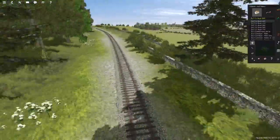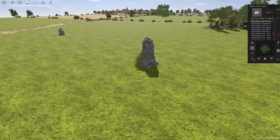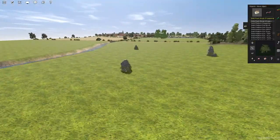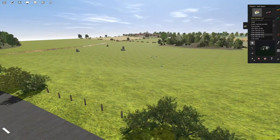Now I've decided to place a few more bushes along this dry stone wall, because it just felt a bit bare. And I think it looks quite nice. Don't mind me just placing some Easter eggs there. No worries, no. Everything's fine. Don't worry about it. Okay. And we're actually getting close to the end of the time-lapse portion.